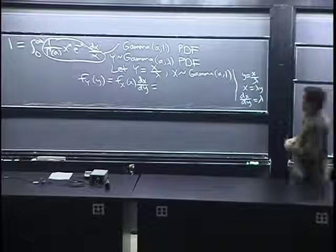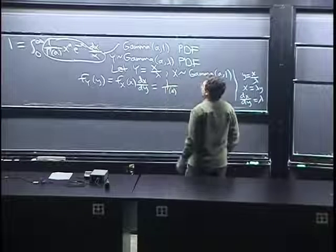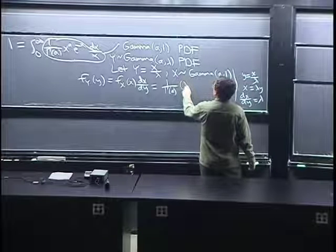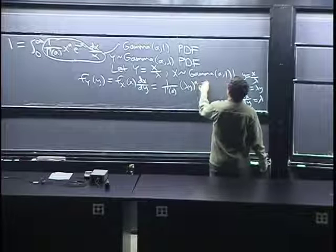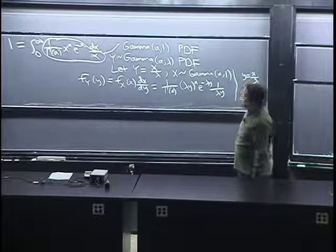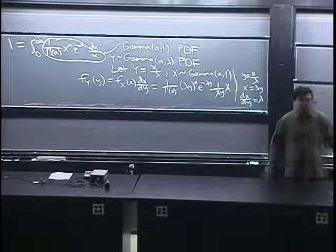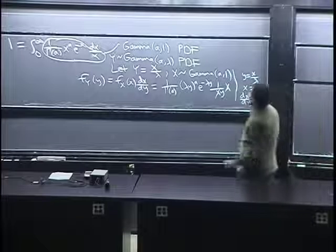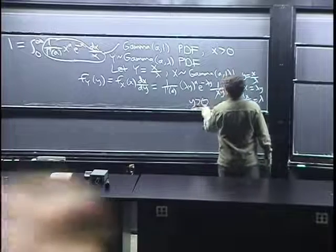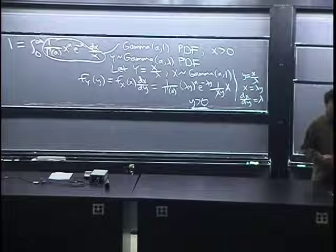So we just write down the gamma PDF, and we just replace x by lambda y. So I'm just replacing x by lambda y to the a, e to the minus lambda y, 1 over x, and x is lambda y, times lambda. So that lambda cancels that lambda. And that's what it looks like. I should emphasize the possible values. This is for x greater than 0. This one is for y greater than 0. So this is like the exponential. The gamma is a continuous distribution on the positive real numbers.